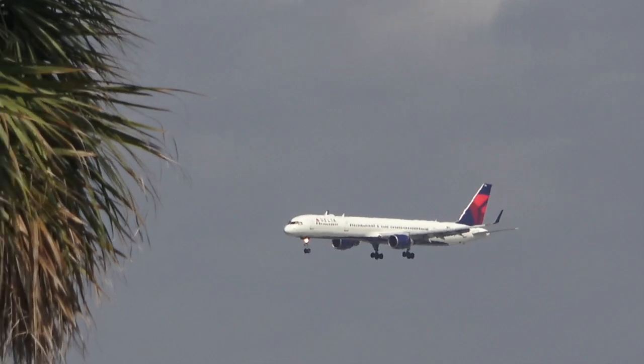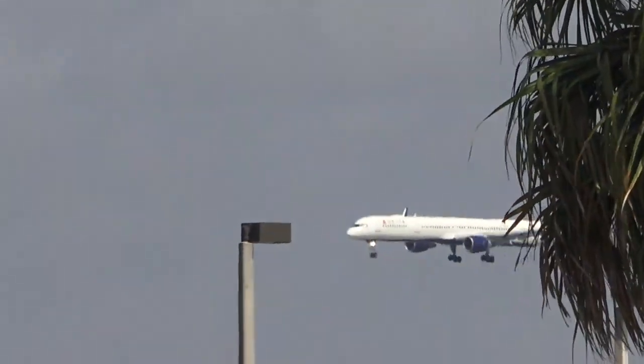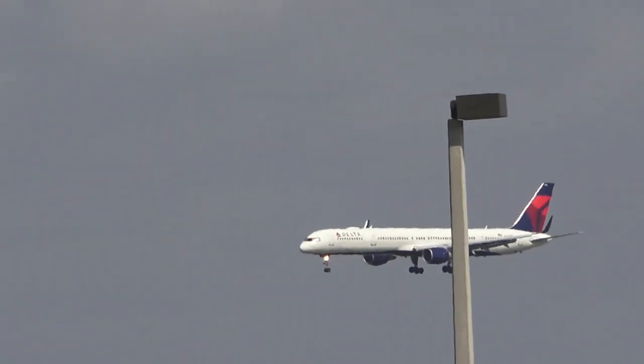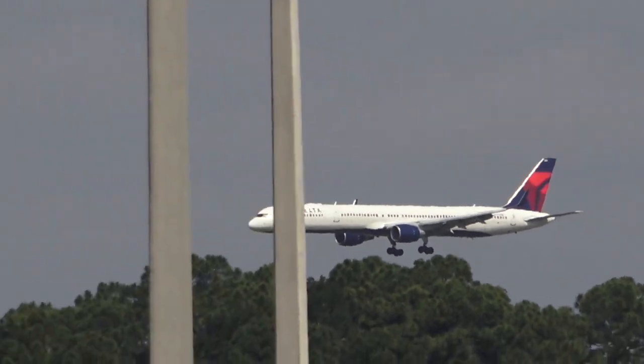1093, the pencil from DTW. I'm looking way across now. Landing on 19 right on the west side.